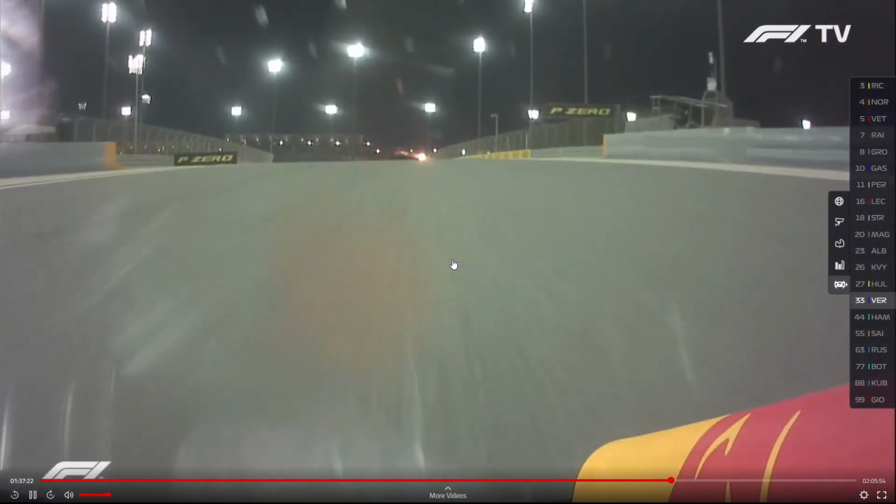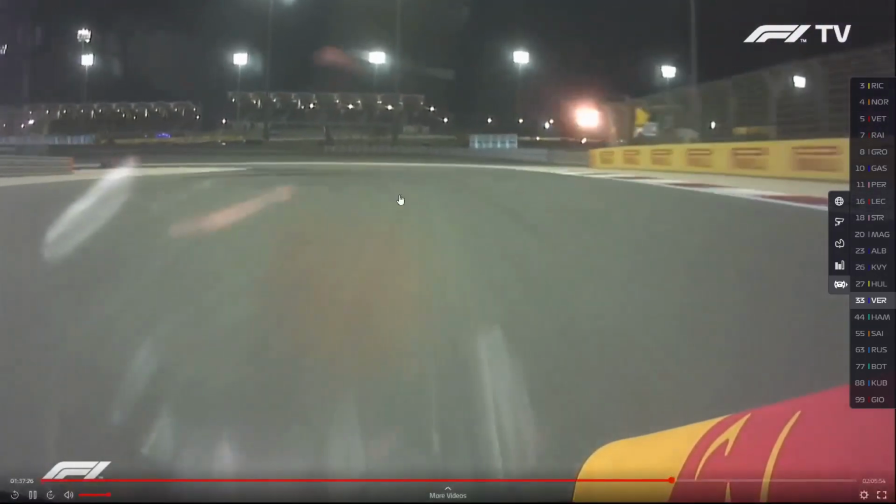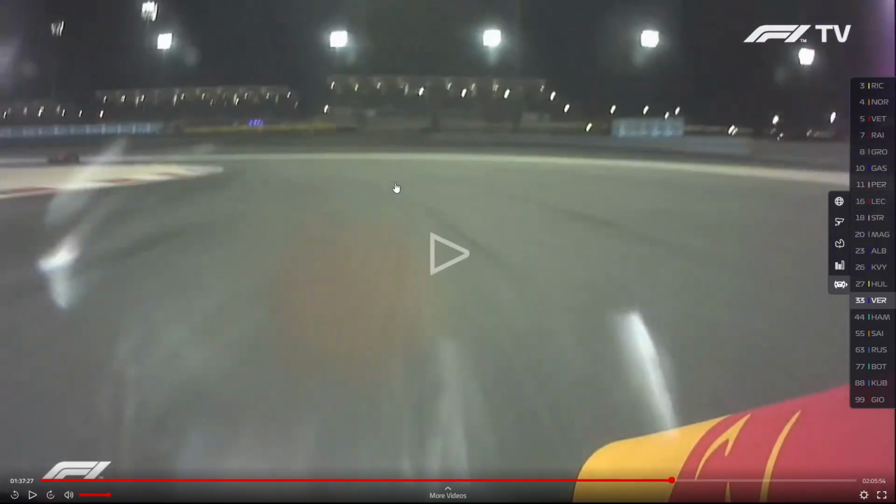Keep your dash positive. Keep your dash positive. Stay out. Stay out. We're not bringing you into the pits.